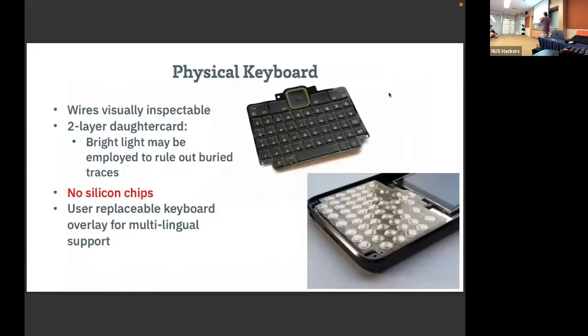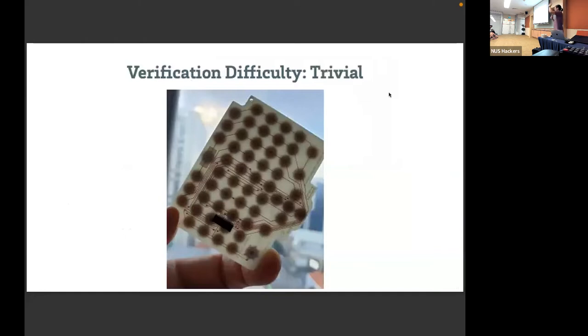For example, we can deliberately pick a physical keyboard. People say, well, why not a touchscreen, right? With the physical keyboard, it's visually inspectable. You can take the circuit board for the physical keyboard and hold it up to the light, and you can see, okay, these little dots here are the switches, and these are the wires, and there's the connector. That's it. That's everything between your passwords and the microprocessor.